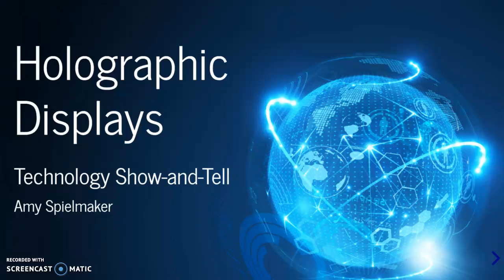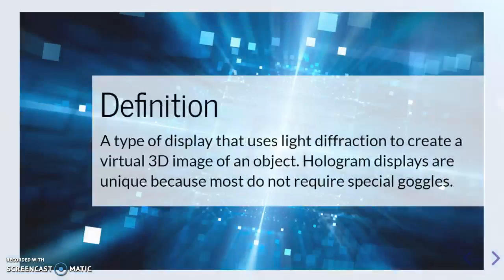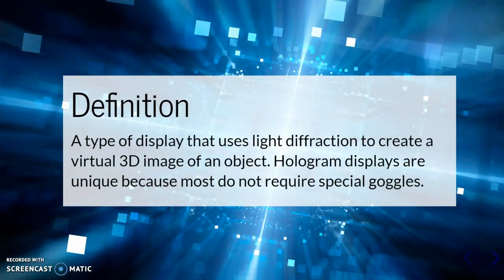So I'm going to be talking about holographic displays. Holographic displays are those that use light diffraction to create a virtual 3D image of an object. They are unique because most do not require wearing any special goggles.